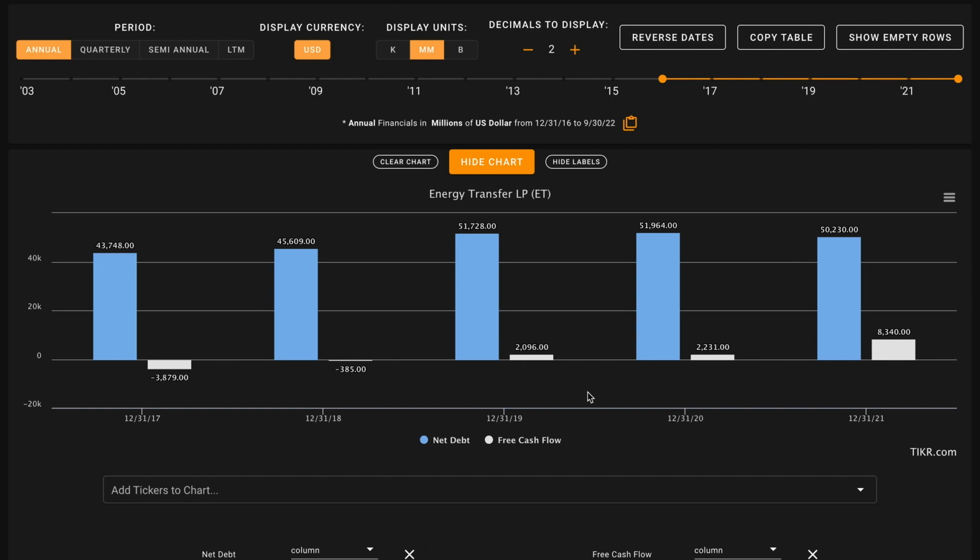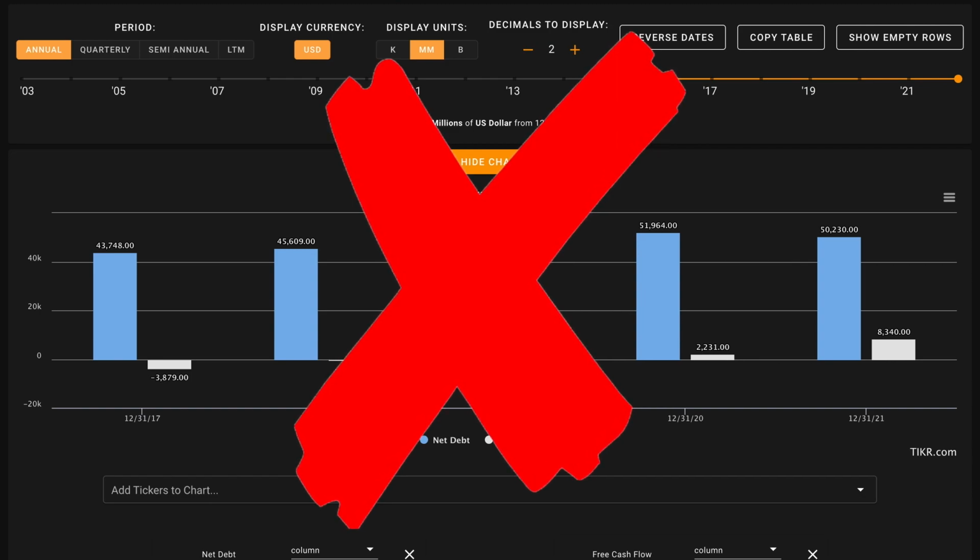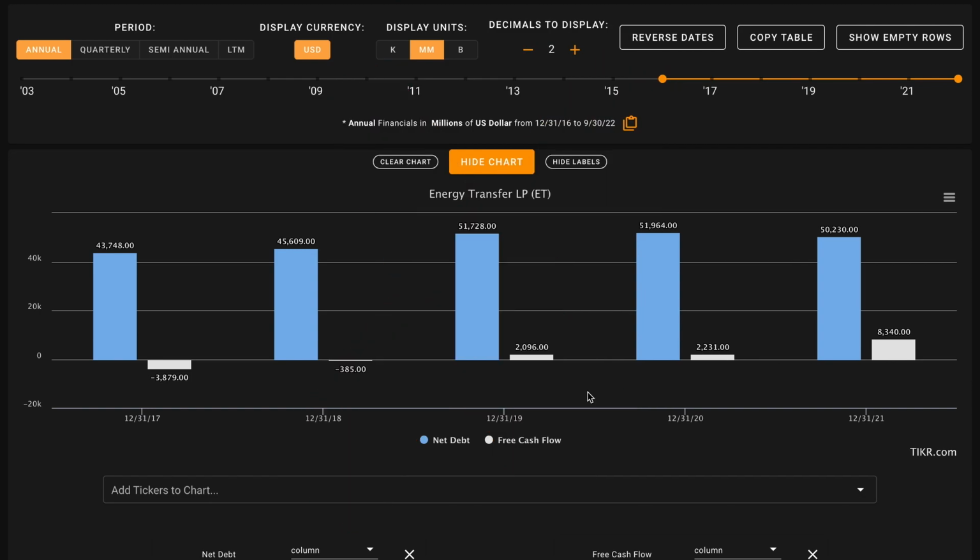Over this time, however, Energy Transfer has only produced about $8.3 billion worth of free cash flow. When we sum up all of these previous fiscal years, that's just about a sixth of what their net debt position is right now. So this is an X here on metric number 5. It's worth noting, however, that they produced over $8.3 billion worth of free cash flow alone in 2021. And over their last 12 months, they produced $6.2 billion worth of free cash flow.